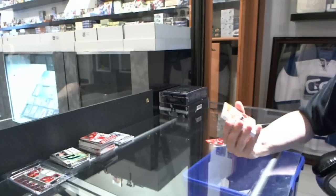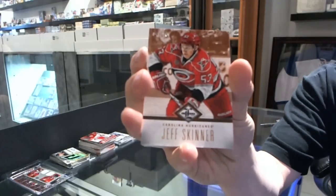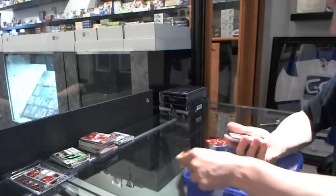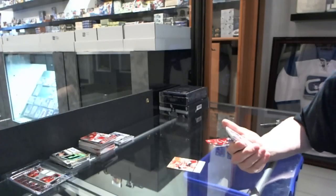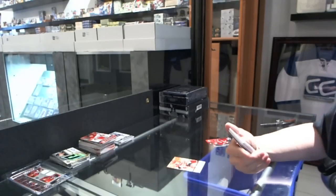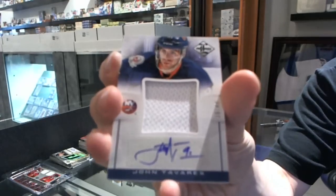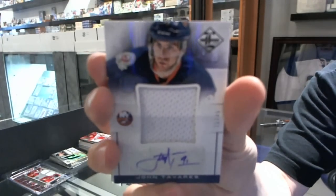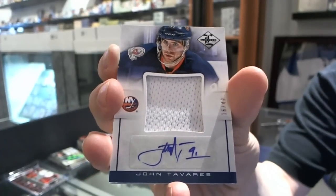We got a base card numbered to 299 for the Carolina Hurricanes, Jeff Skinner. Last nice. We've got a jumbo jersey and autograph, number 16 of 49 for the New York Islanders, John Tavares. 16 of 49 for the Islanders, John Tavares.